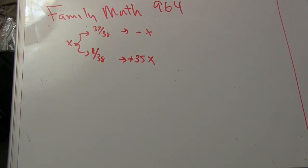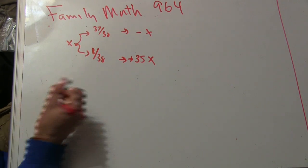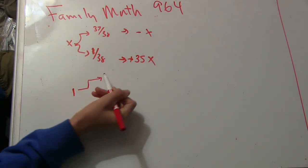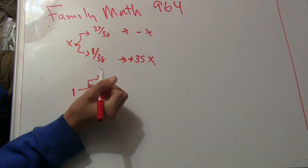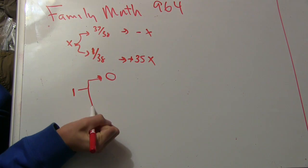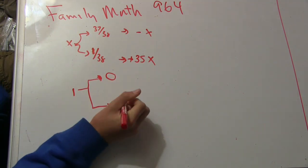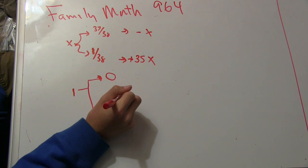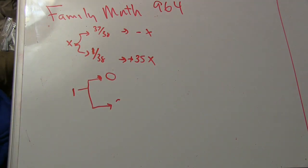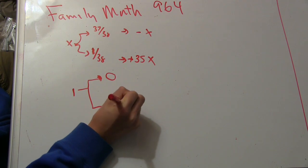All right, so let's be careful. Can you double check the math? Let's pretend you started out with 1. What do you have at the end of the round? So if you lose, 37 out of 38, you would go to 0. And in this case, you get your original stake back, so you would end up with $36.